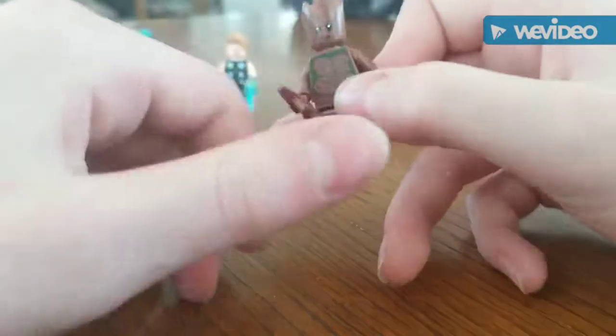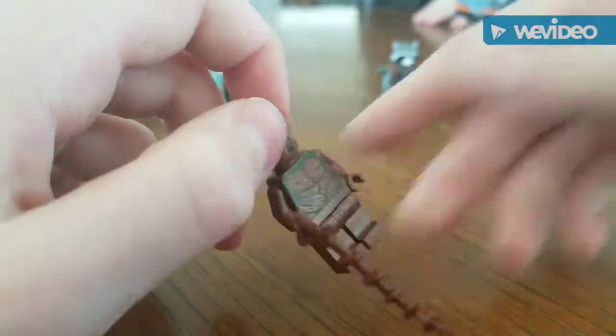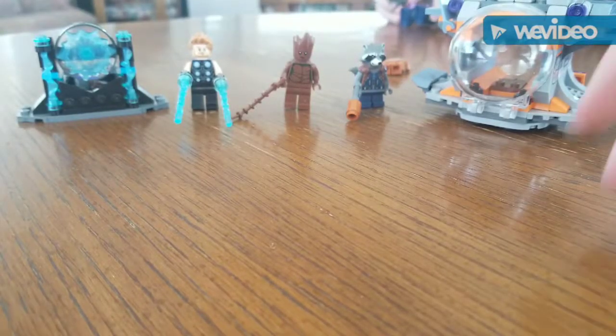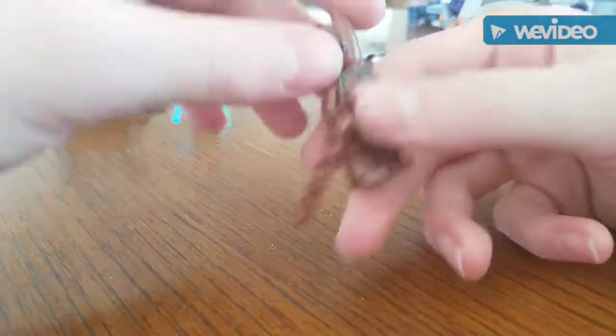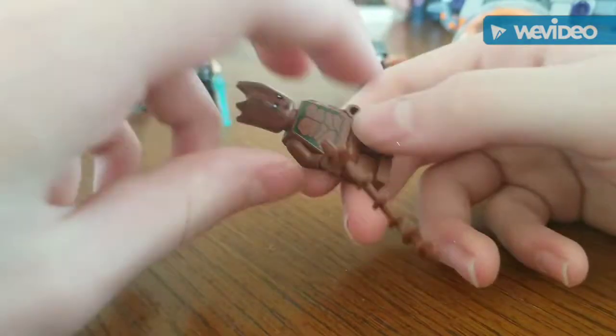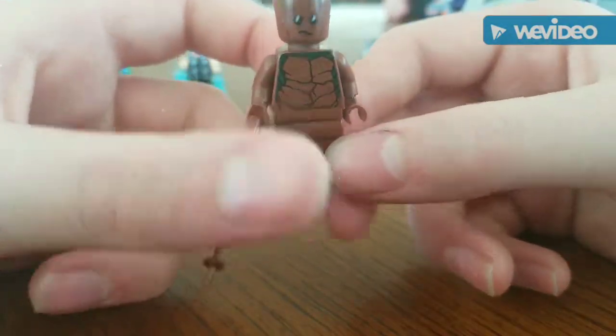Now, the last and my favorite minifigure of this set, definitely. I like Groot. Sorry, my camera cut out. Next character, my favorite character of this set by far, is teenage Groot. He is savage.